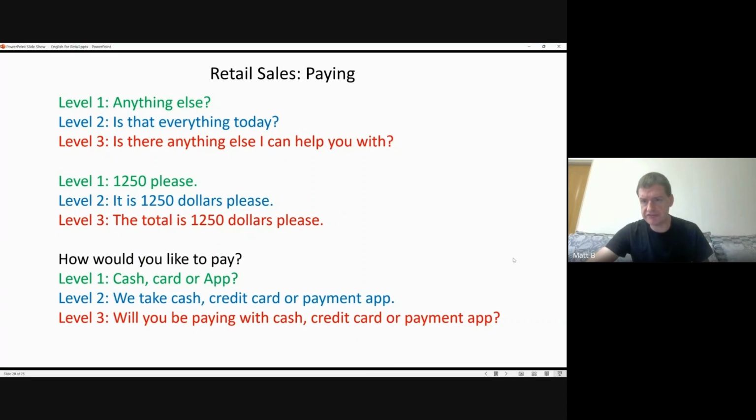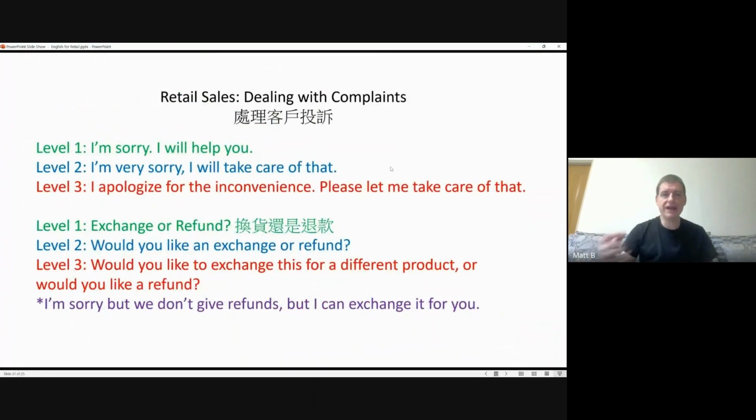Okay, let's look at a few other things that might be a problem. What happens when you have customers who are maybe a little bit angry, they're upset, right? Maybe, oh, I bought these shoes and they're broken like 2 weeks later. Okay, level 1, very easy. You can say, I'm sorry, I will help you.